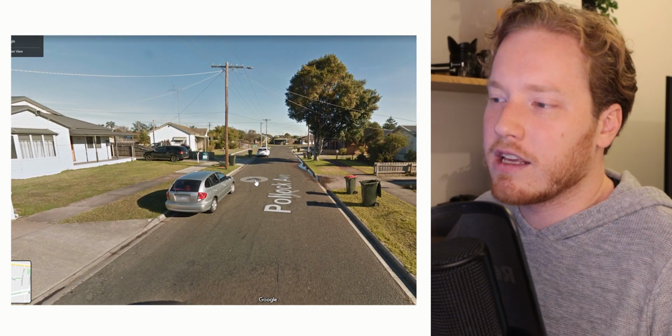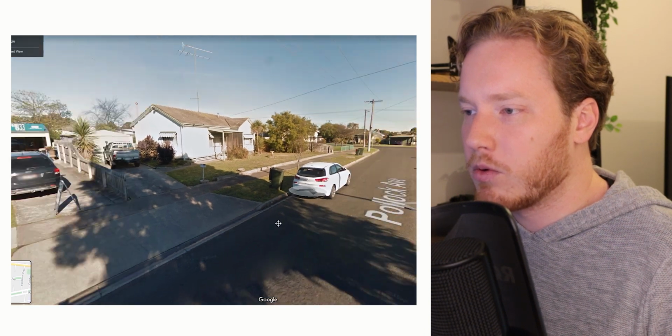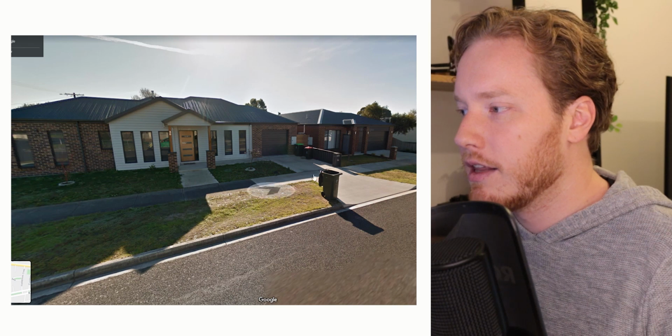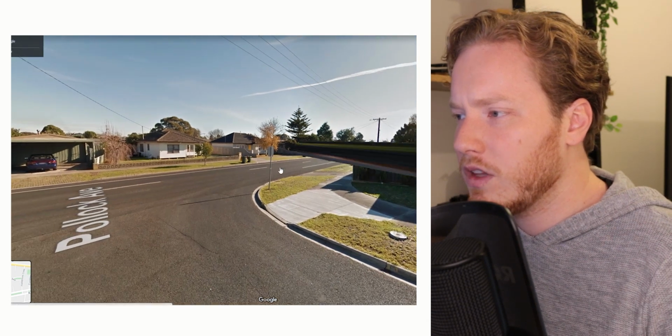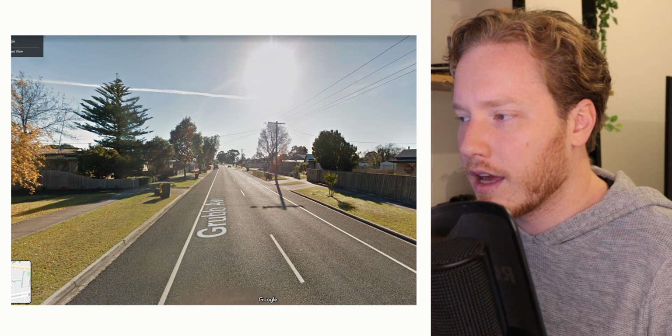As you can see here, really cute houses. Like a lot of these nice weatherboards that people seem to have put some money into to actually try and restore, which is always a good thing. There's people building nice new units on the corner here. All in all, this seems to be a much nicer pocket than the other one.